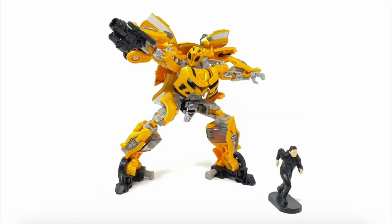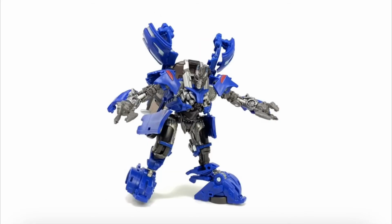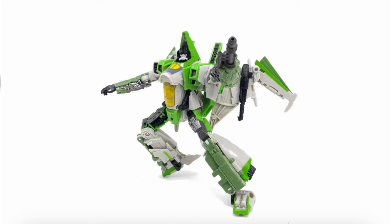74 was a repaint of 49 Bumblebee. Even though the repaint wasn't all that great, at least it came with the Sam figurine. 75 was Jolt. Even though the kibble was so cringe, I still dig it. 76 was Thrust. It was a repaint of Starscream, except for the head section. The head section was remolded to make it look more Conehead accurate.